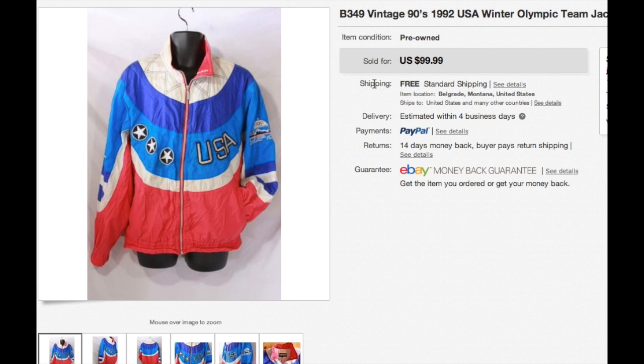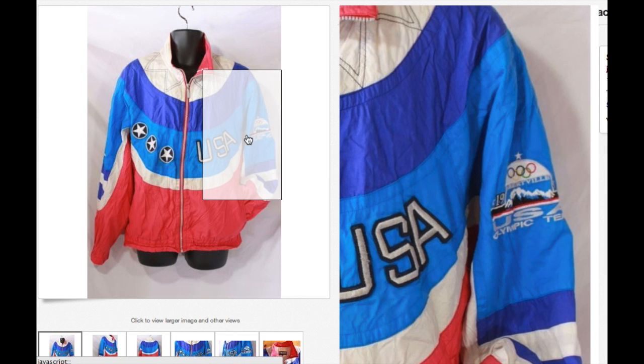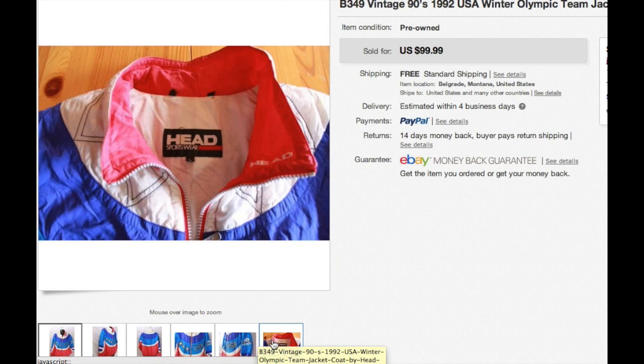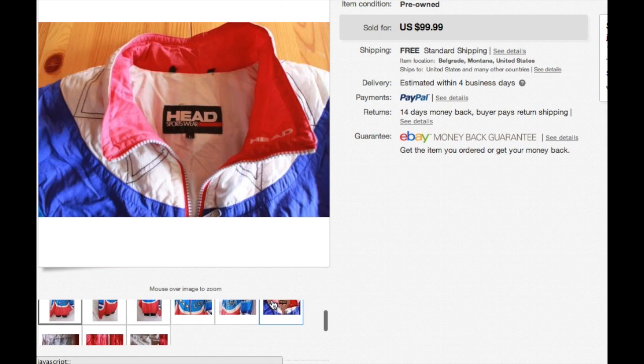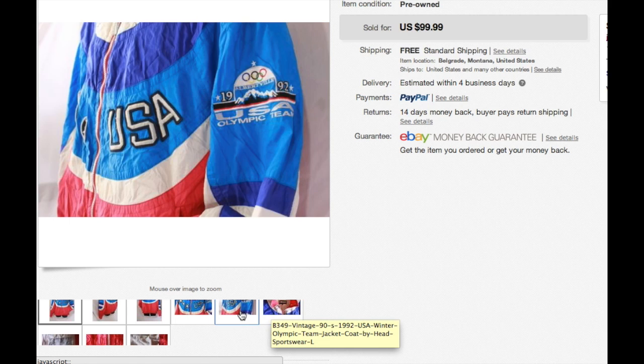The next one, I hit this at the right time, with the Winter Olympics that had just finished. This was an awesome vintage Team USA jacket. I think this is actually athlete worn here in Bozeman. We've got a lot of professional Olympians and winter athletes here. So this is from the 1992 Winter Games in Albertville, France.